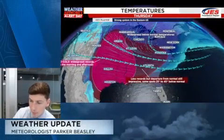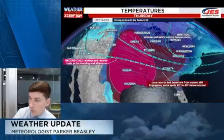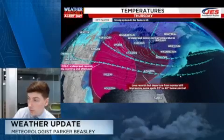And then once we're done with the snow tomorrow, right around late morning, early afternoon hours, more of that cold air rushes in. Remember, we talked about this at the start of the live stream. Record-breaking cold air in this area. That's going to spread into the mid-Atlantic, into our region.